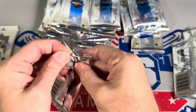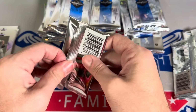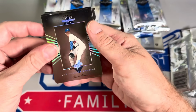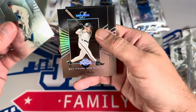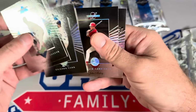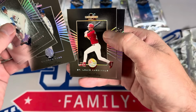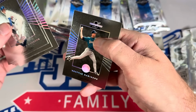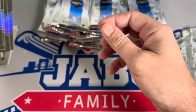Next pack up. Again, the Phenoms are 1 in 12 packs. We should see 1, maybe 2 of those per box. Ishmael Valdez, he was a big name back in the day, big-time prospect. A lot of these guys just never really had a great career. John Mabry was a pinch hitter extraordinaire. Kevin Foster right there. And then we've got Roger Sockeld right there as well.